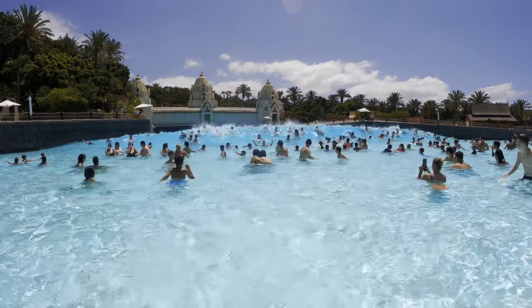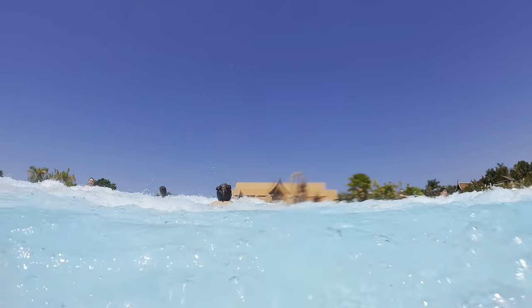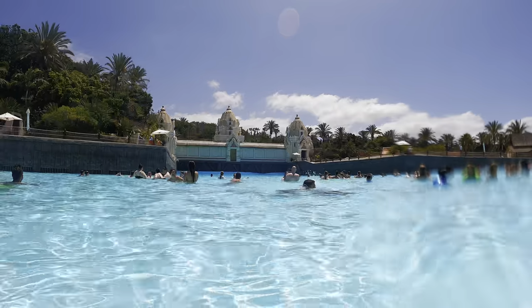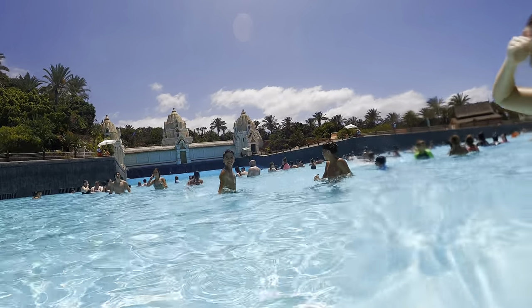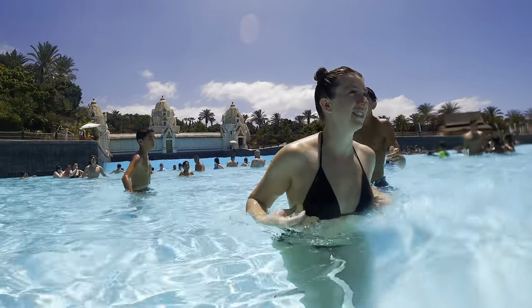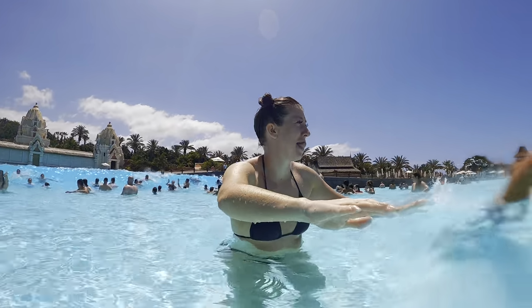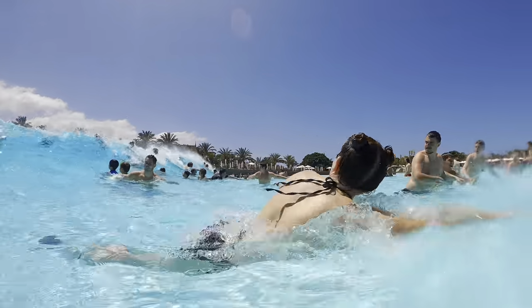Here we go! Whoa! Here we go! The water is actually quite warm in here today, isn't it? It's warmer than the slides. Here comes the next wave. We're in the break zone. This is where you get washed up. Here goes Laura. She's off.